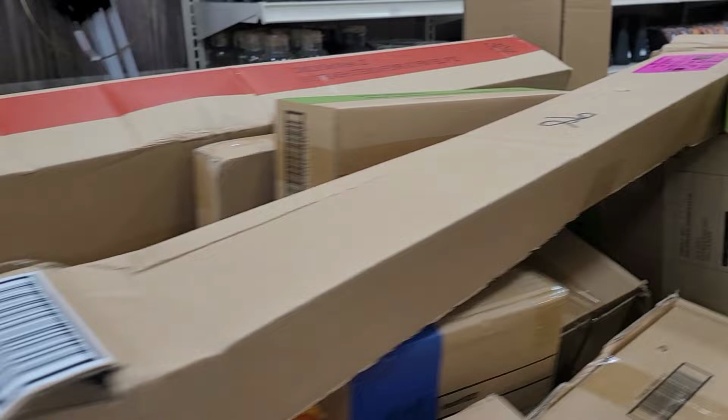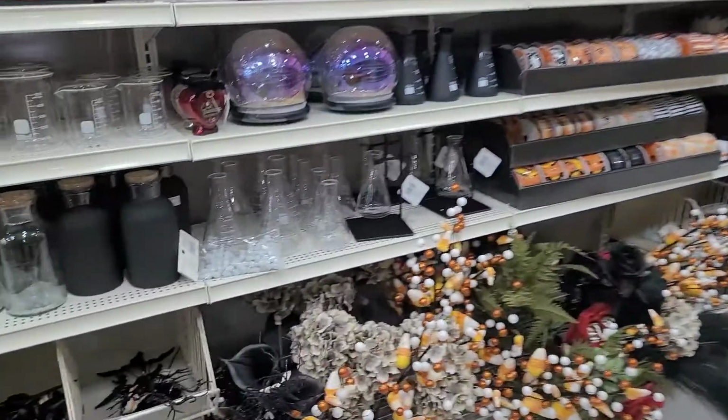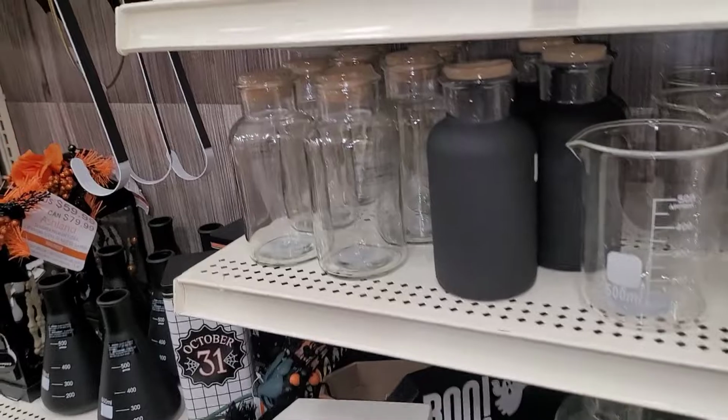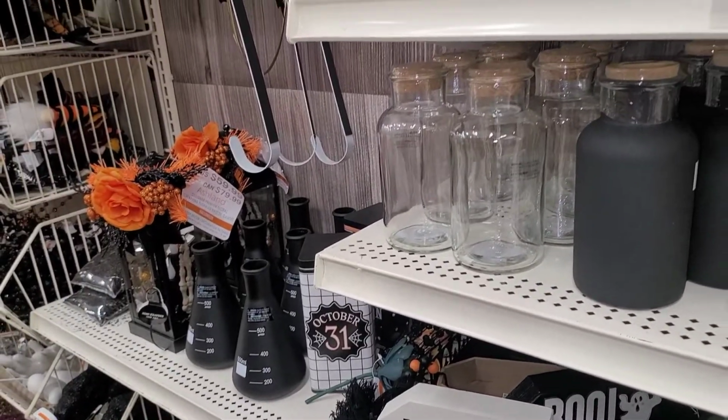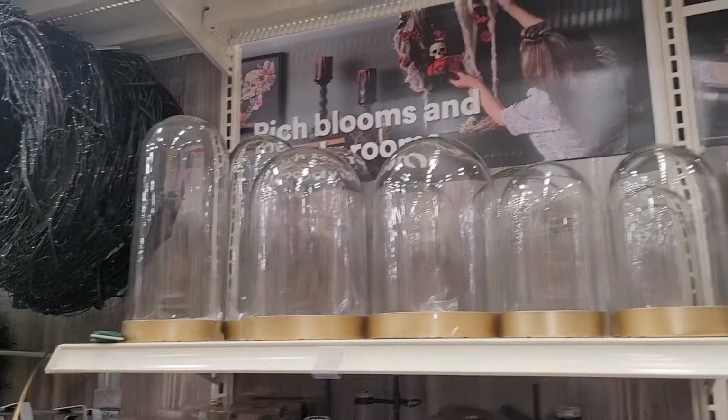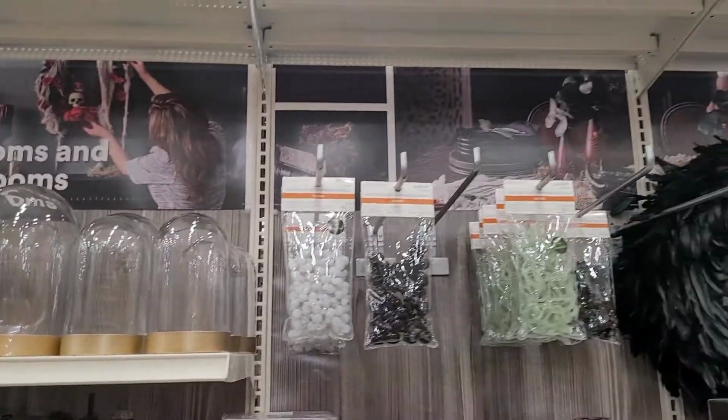The employees were working on putting up some of the merchandise over here, which included fall and Halloween decor. So here we have the Crazy Lab Halloween theme, but I would say much more high end because of the matte black that was added onto the beakers.